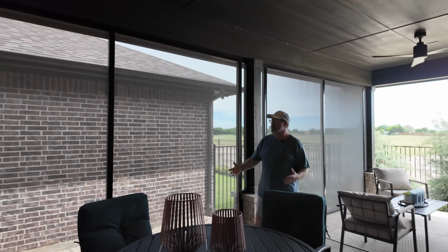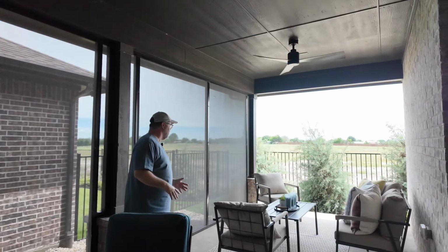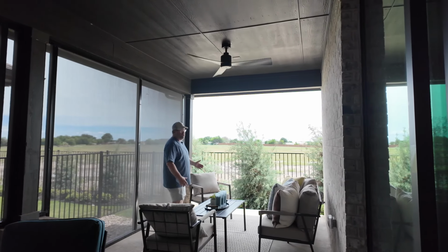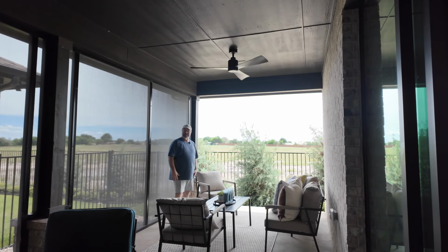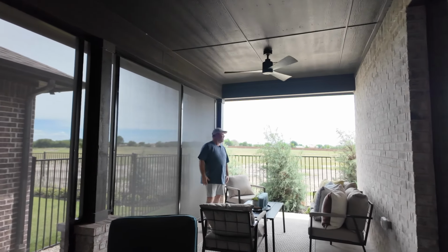Electric screens right here let in air. Not only does it keep all the bugs out and all that good stuff, but it gives you privacy as well. So if you don't want your neighbors looking in, you just put those screens down and you've got a nice shaded area. That is so nice.